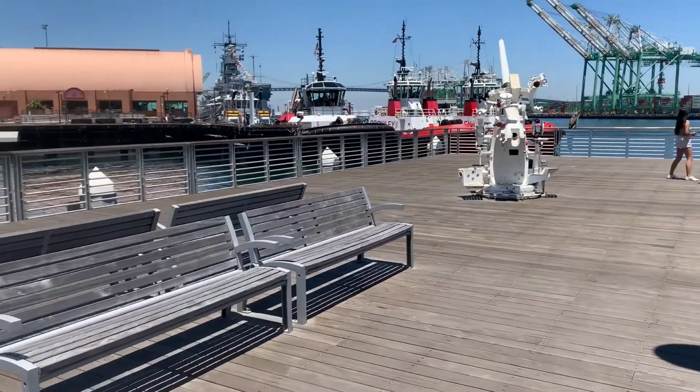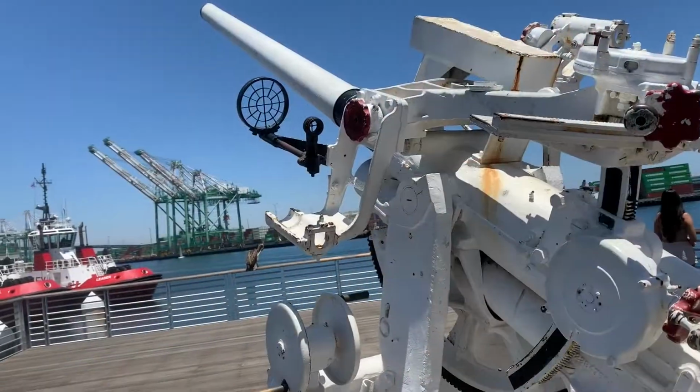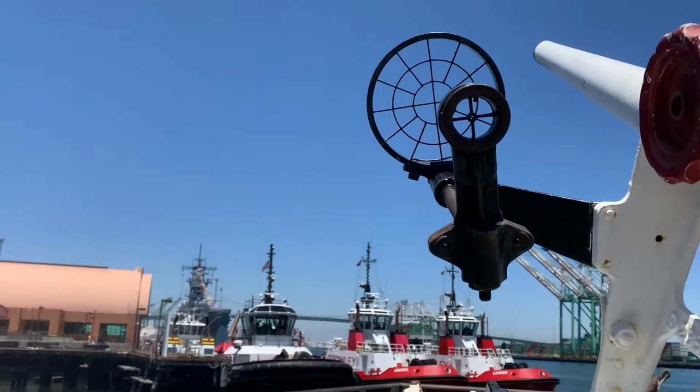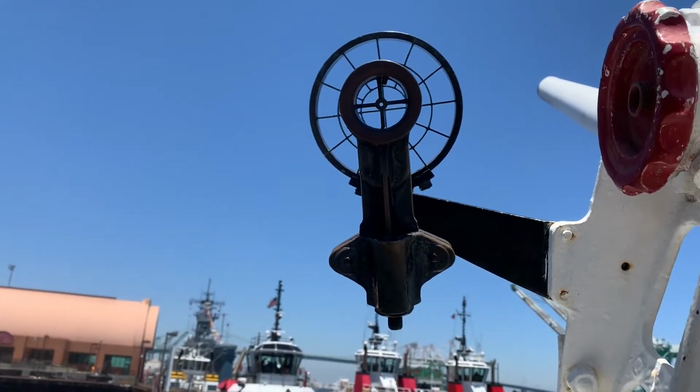So here we have a 57 millimeter anti-aircraft gun off the USS Los Angeles, which was another heavy cruiser. This was real fun. You kind of play around with it, very interactive and stuff.